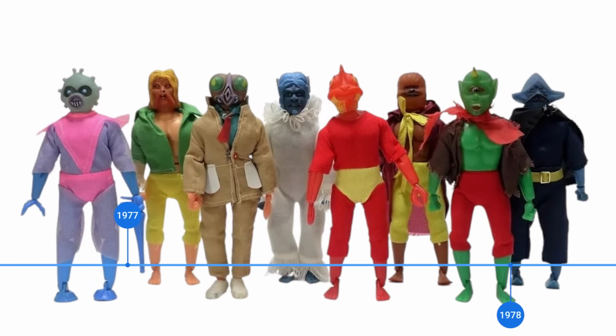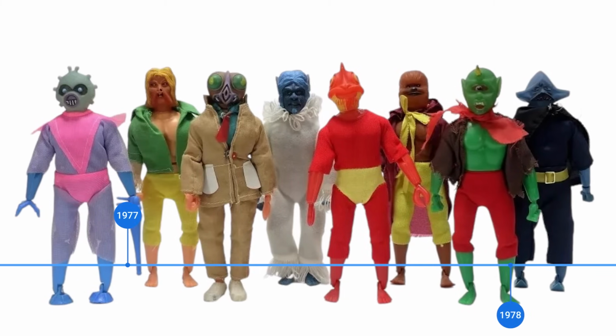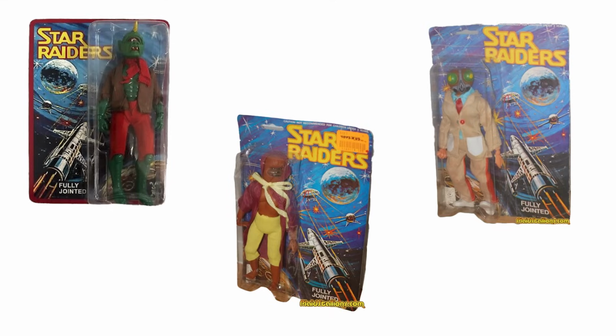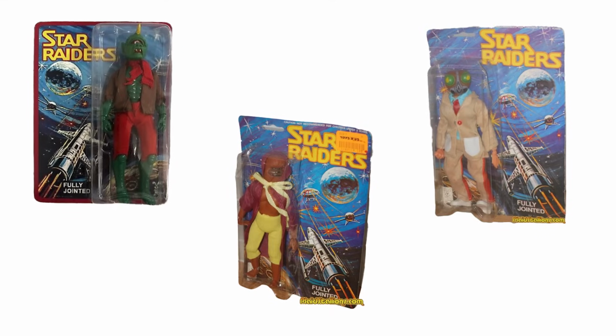Around 1977 to 1978, Tomland produced a rare series of 8-inch monster action figures featuring characters like the Abominable Snowman, the Fly, Morlock, and Cyclops. Some of these were later redone and repackaged as Star Raider Space Aliens to capitalize on the Star Wars craze of that era.